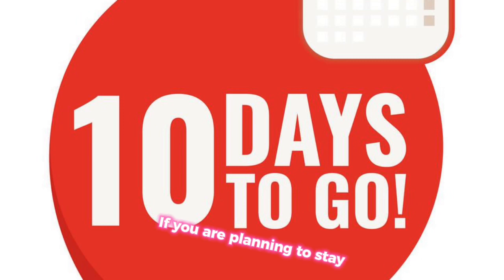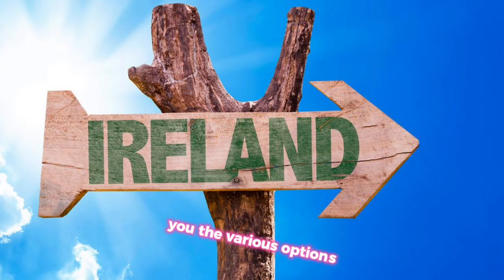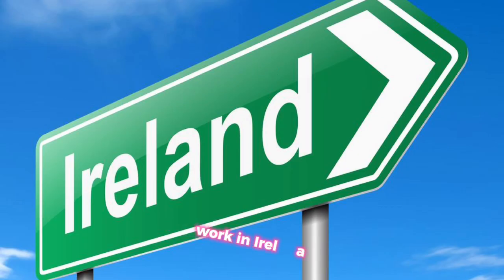If you are planning to stay longer than 90 days, you will also have to register. Here we will explain to you the various options available if you want to work in Ireland.